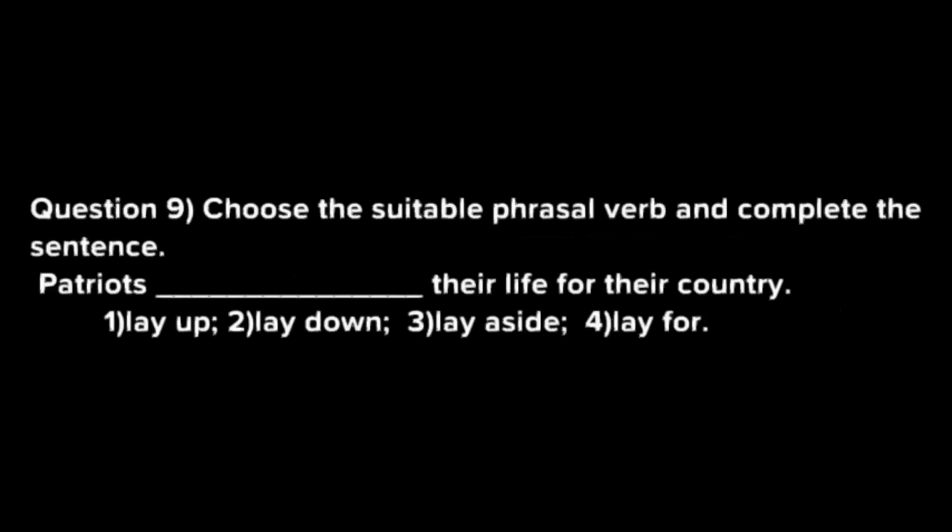Question 9. Choose the suitable phrasal verb and complete the sentence. Patriots ____ their life for their country. 1. Lay up. 2. Lay down. 3. Lay aside. 4. Lay for.